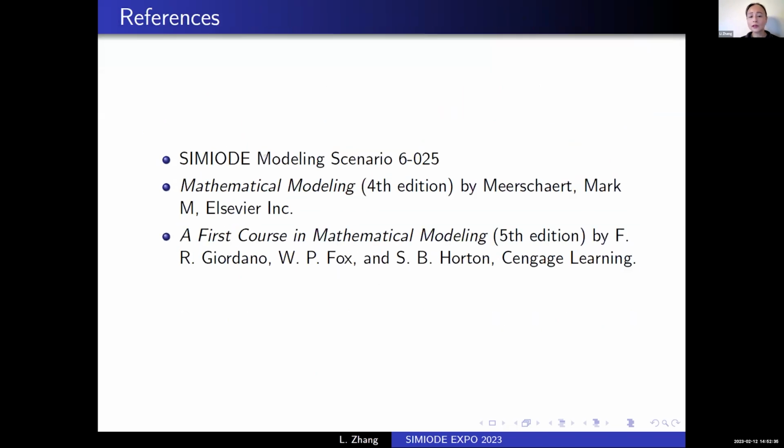So that's the reference; this is based on this with some modification, and this is the textbook I used to teach my mathematical modeling class. And I think this is also a mathematical modeling textbook, and maybe this scenario when it was written is based on this textbook here.